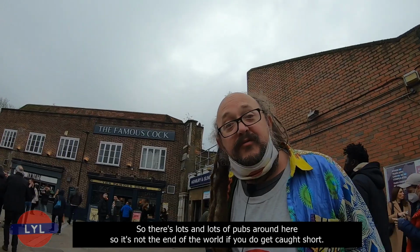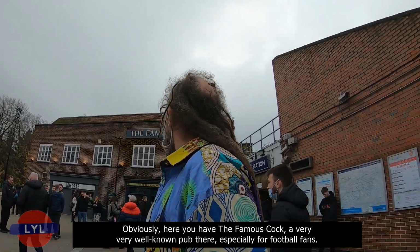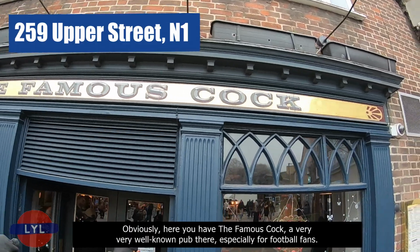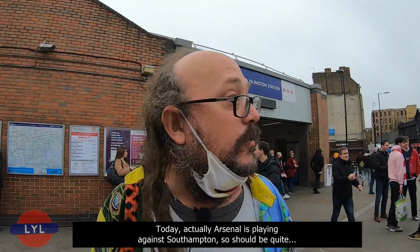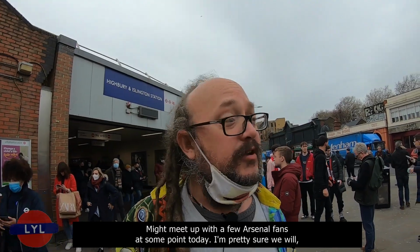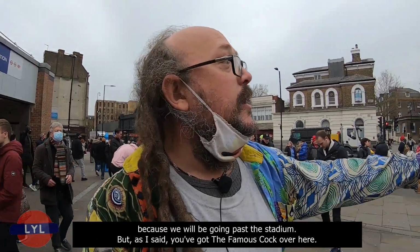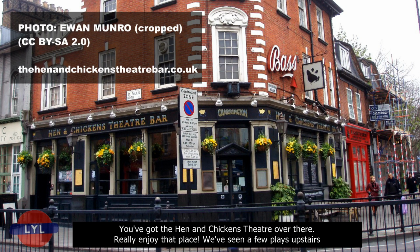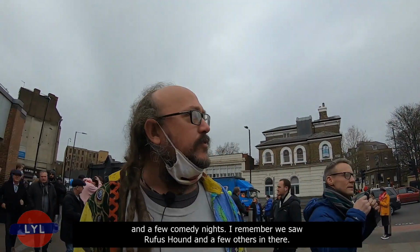So there's lots and lots of pubs around here, so it's not the end of the world if you do get caught short. Obviously here you have the famous Cock, a very well-known pub, especially for football fans. Today Arsenal is playing against Southampton, so we might meet up with a few Arsenal fans at some point today. I'm pretty sure we will, because we'll be going past the stadium.